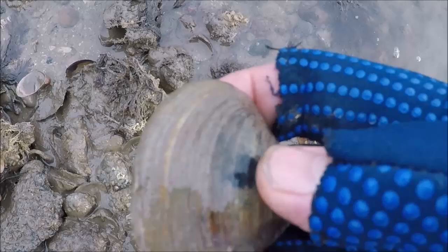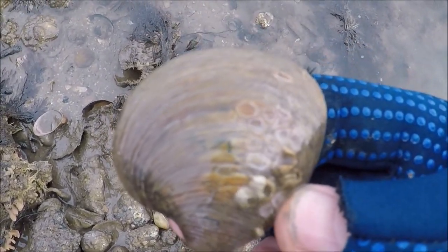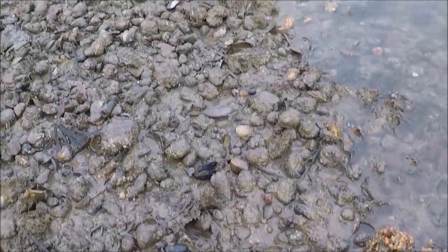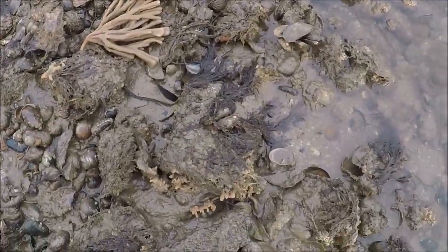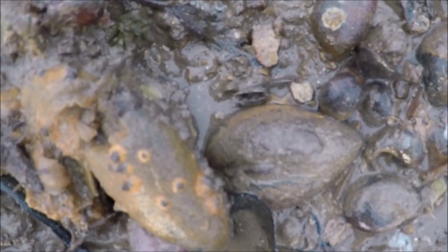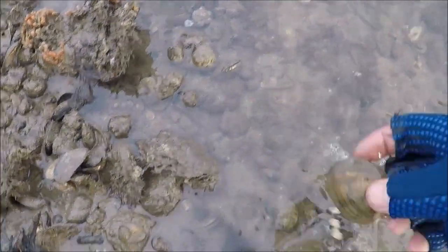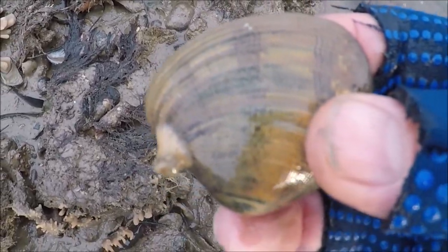Now that ain't a bad size. That's the biggest one I've had from here for a while. Right at the water's edge. So any other time if you come here, you wouldn't have found that unless you were wading in the freezing cold water. Another decent one.